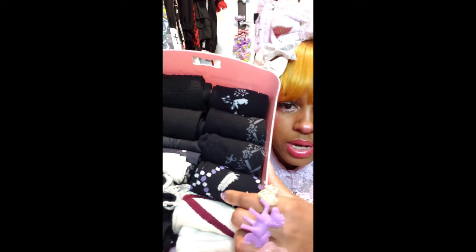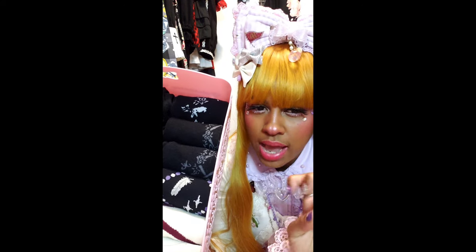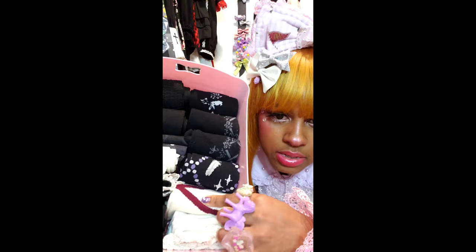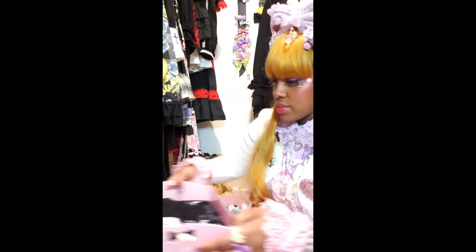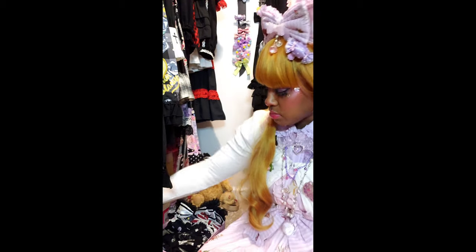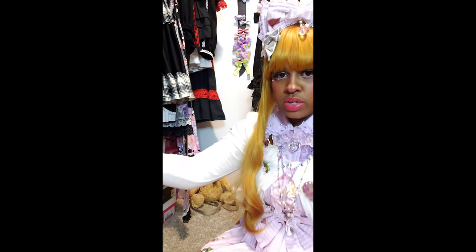These are Dark Knight Guardian, Meta Dark Knight Guardian. I love these so much. I lost out on the skirt twice. Two times I lost out on the skirt for this print. Eventually I'll get it. These are my Alice and the Pirate ribbon socks. And yeah, that's it for my socks. And my head bows in those bins there. And yeah. Next I have my shoes under here.